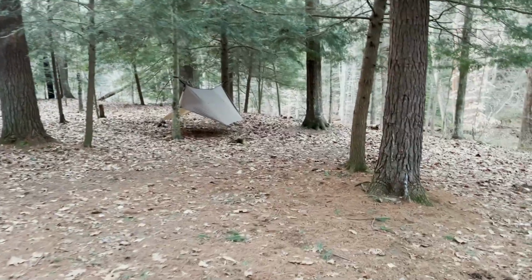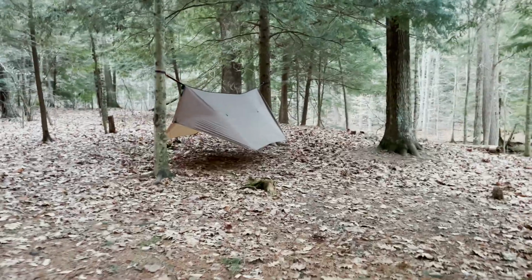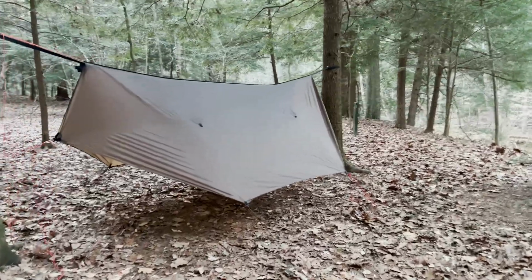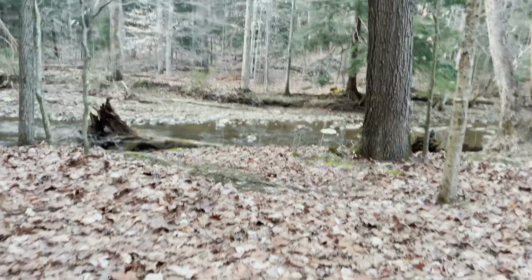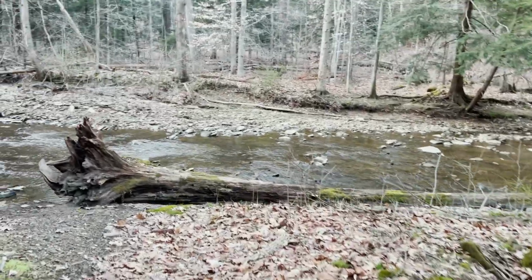So over here is home for the evening. Hammock set up over here in this little hemlock grove right here. And then right down the hill from the hammock is our water source.